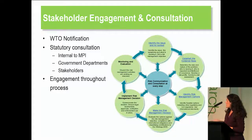We also, for example, since I've been involved in the veterinary certificate negotiation, I've been sending out updates on the progress. And that is an example just of how we try to continue to engage throughout the process as everything is being developed from the import health standard and then beyond.